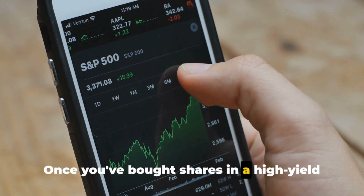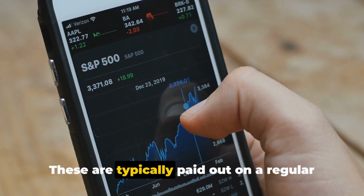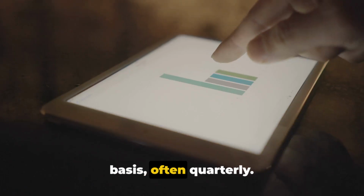Once you've bought shares in a high-yield dividend ETF, you'll start receiving dividends. These are typically paid out on a regular basis, often quarterly.